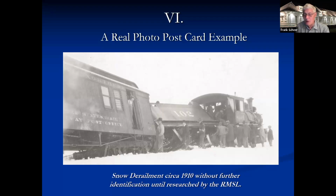So you've got something to go on. You've got something to try to figure out what the name of this railroad is, and then maybe figure out some other details about it. That's where we come in. If this had been an identified card, it would have been worth a lot more than what I paid for it. And it took a little bit of figuring out. So here are the steps that I went through to figure out what this card is.